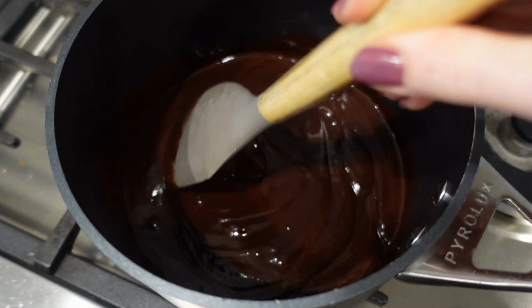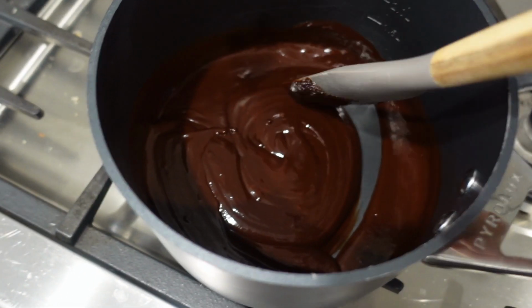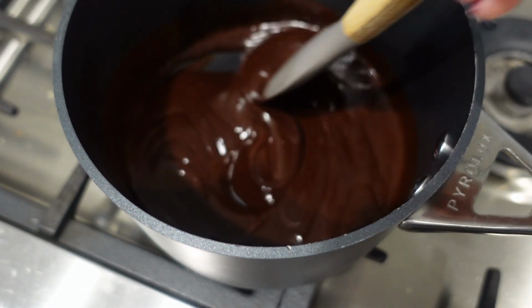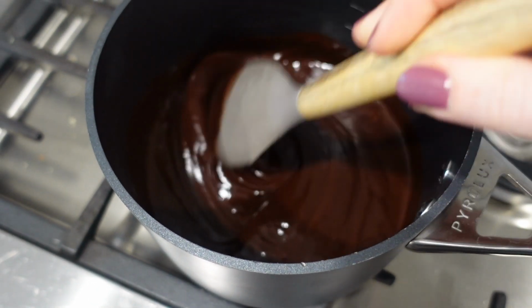Just taking this off the heat to show you, this is now a nice, thick and rich ganache, and we can go ahead and slowly add in the milk.